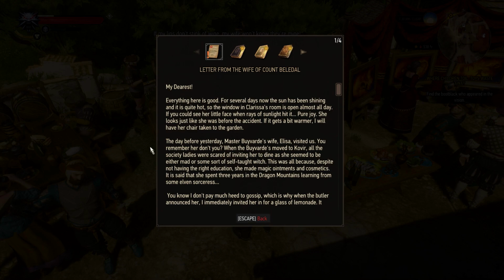That's a letter from the wife of Count Belladal. My dearest, everything here is good. For several days now the sun has been shining and it is quite hot, so the window in Clarissa's room is open almost all day. If you could see her little face when the rays of sunlight hit it, pure joy. She looks just like she was before the accident. If it gets a bit warmer, I will have a chair taken to the garden. The day before yesterday, Master Boivard's wife, Elissa, visited us. You remember her, don't you?